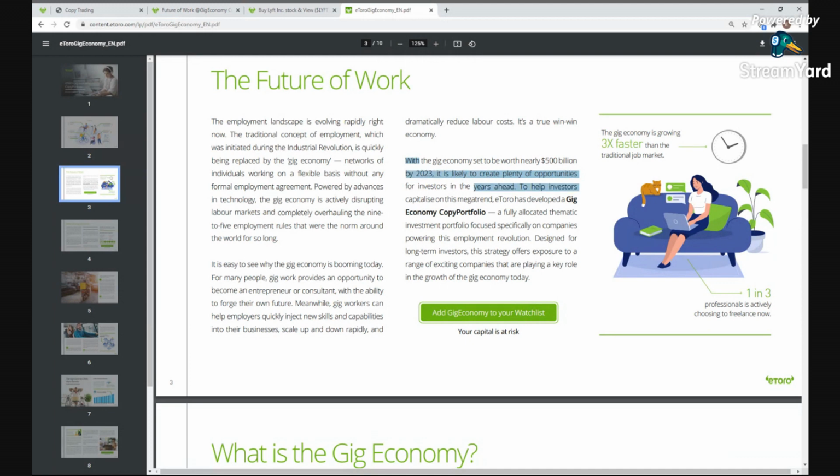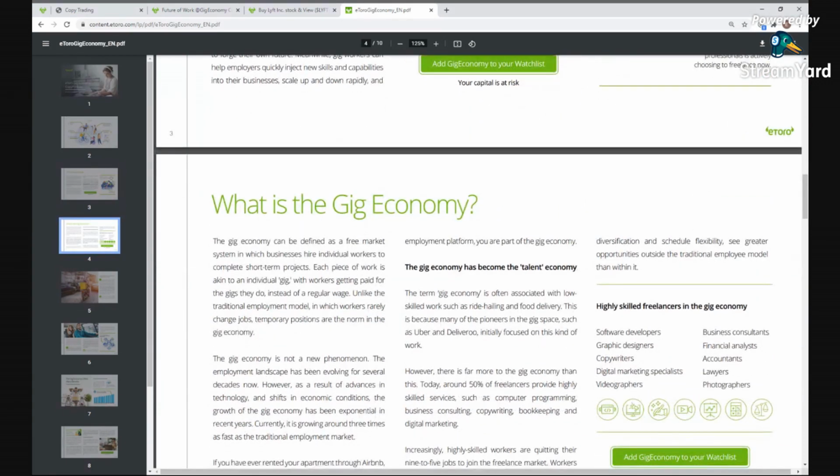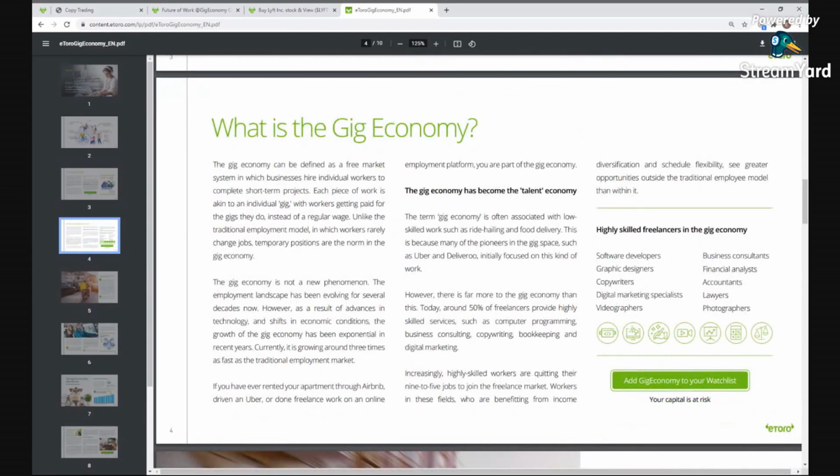To help investors capitalize on this megatrend, eToro has developed the gig economy portfolio. And it only just started in January. A fully allocated thematic investment portfolio that focuses on specific companies powering this employment revolution. Okay, not just employment, but also people, entrepreneurs renting out their apartment or a room in their apartment, or even just paying for their mortgage, etc. People are getting smarter and smarter with technology, and it's helping them out.